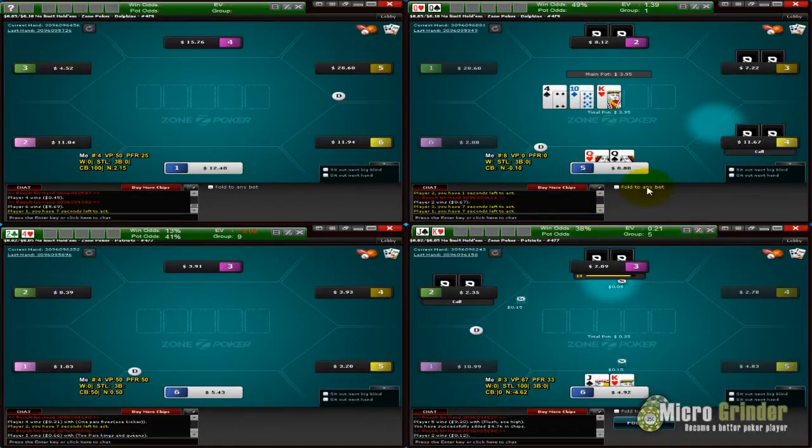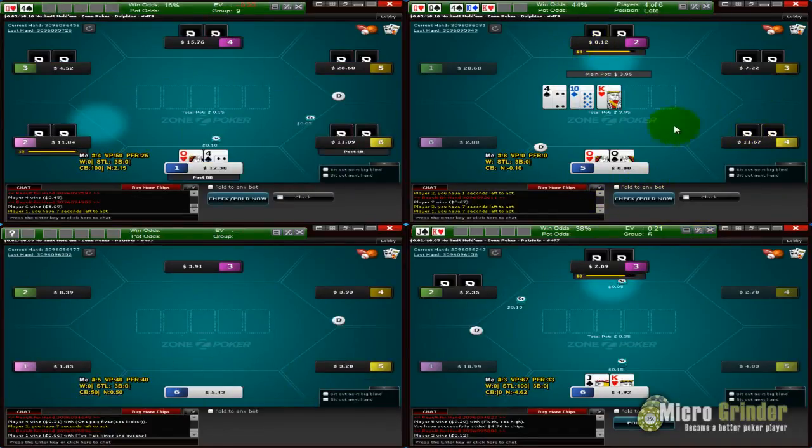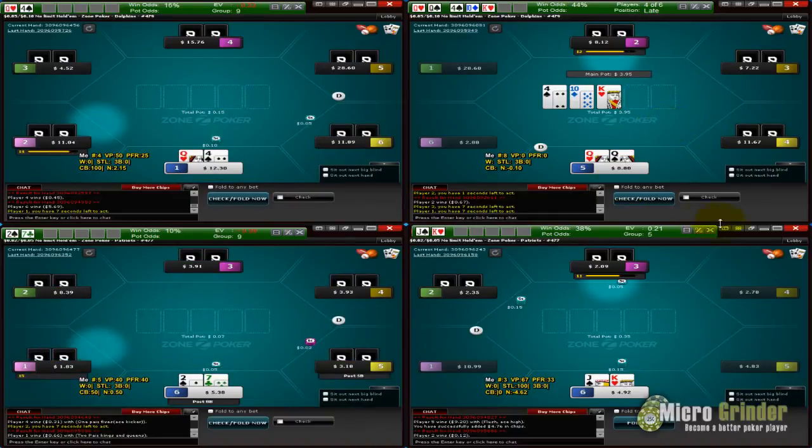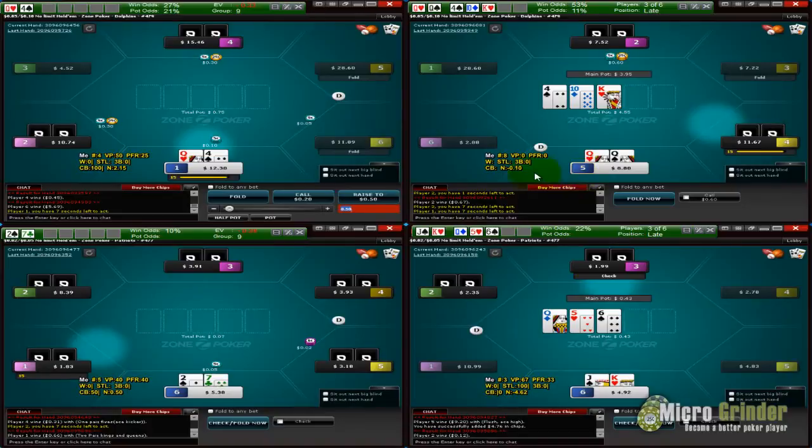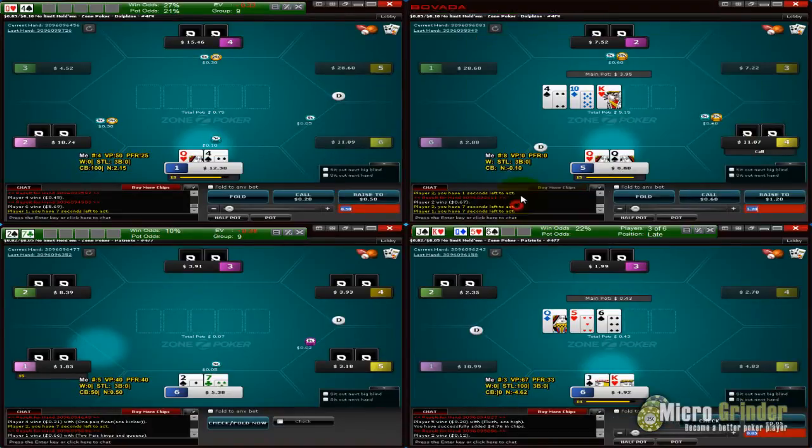And interesting that everybody calls my 3-bet here. This typically does not happen at 10 and L, but I guess the game's really fishy, and I hate the king. Pretty much the worst flop in the world for me with queens. And the only thing we can do here really is just fold our hand, to be honest.